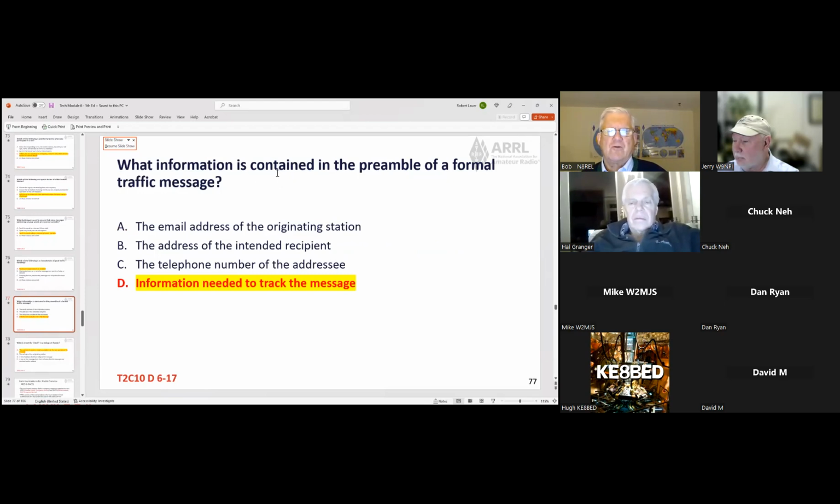Okay, what information is contained in the preamble of the formal traffic message? And that's information needed to track the message, obviously. Who it's coming from, where it's going to, what the number is, how many words are there.